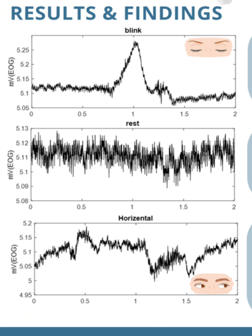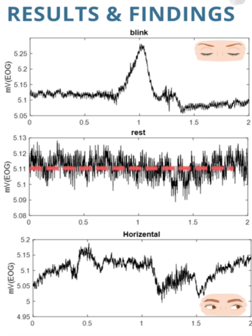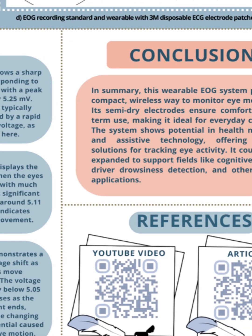Blinks are typically characterized by a rapid change in voltage, as shown in the graph here. For graph 2, which is for resting, the graph displays the EOG signals when the eyes are at rest, with much smaller and less significant fluctuations around 5.11 millivolts. So this indicates that there is minimal movement while resting. For the last graph, which is for horizontal eye movement, the graph demonstrates a gradual voltage shift as the eyes move horizontally. The voltage drops slightly below 5.05 millivolts, then rises as the movement ends, indicating that the changing electrical potential is caused by lateral eye motion.